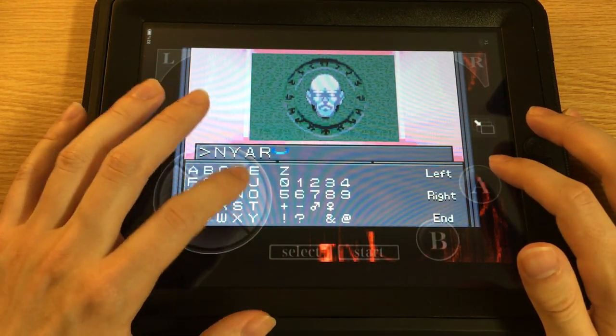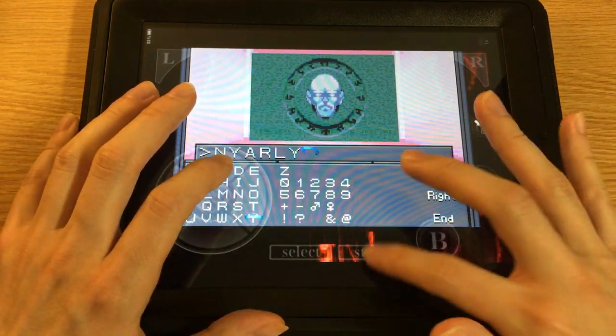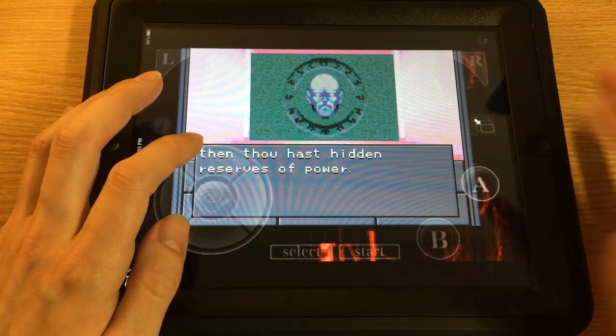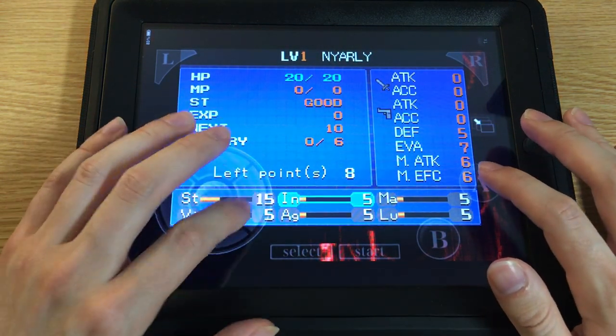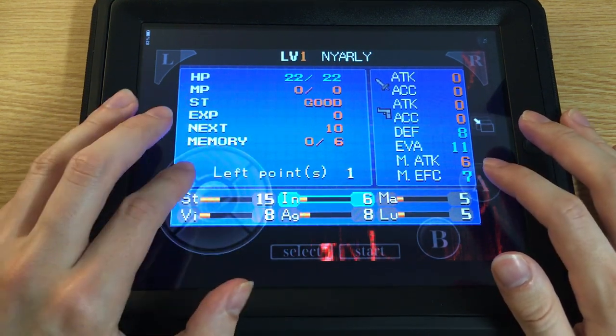Oh yeah, and also, before I started recording, I went into the settings and made it so that the dialogue goes by faster. You know, it's always just a convenient feature in games. Make the dialogue go faster. It's something I usually do. But yeah.